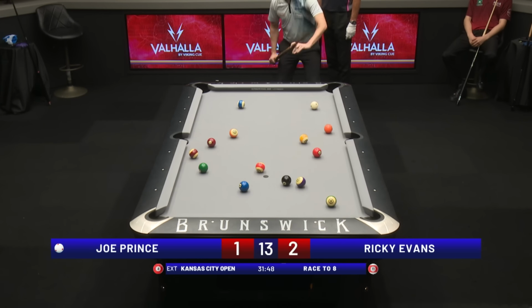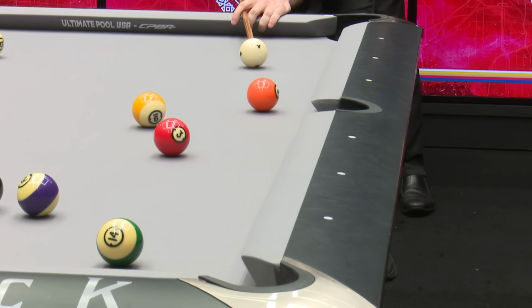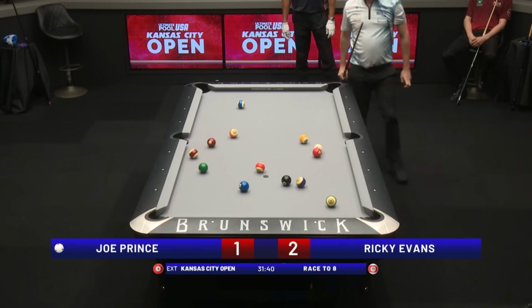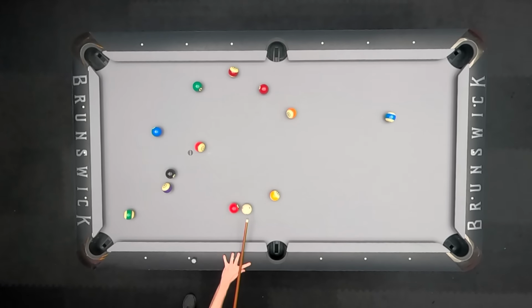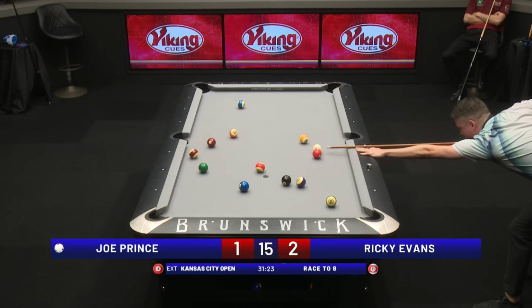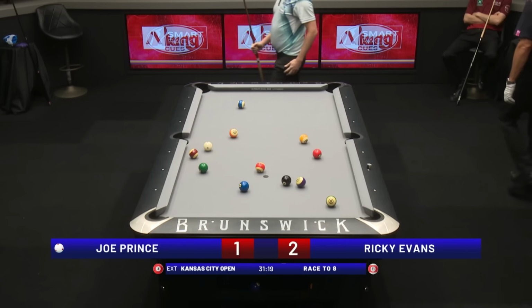And not necessarily any issues. It's really just making the proper decisions and the correct pattern to figure out this puzzle. I expect him to go with this 7 and possibly follow up with the 6. I think he's going to try to use that 3-ball to get on the 8-ball as his out ball.